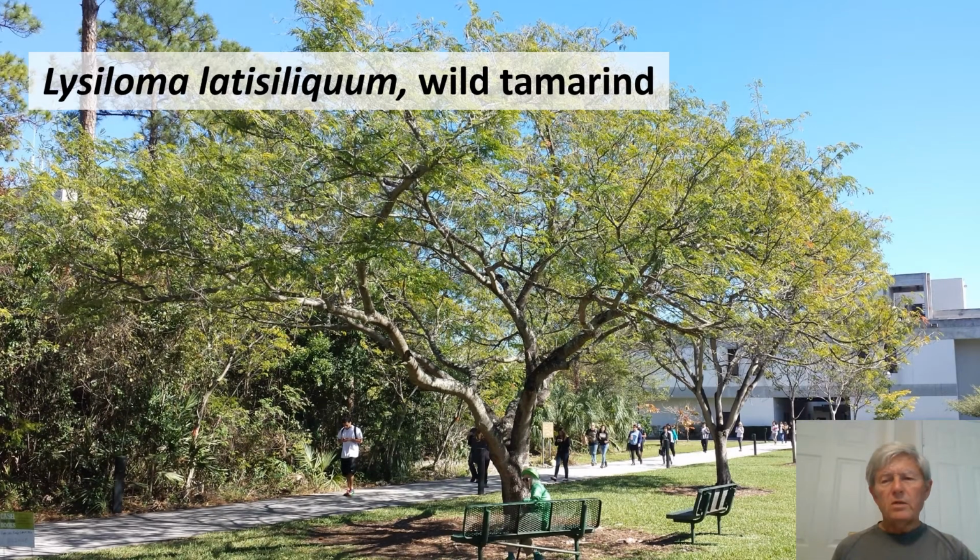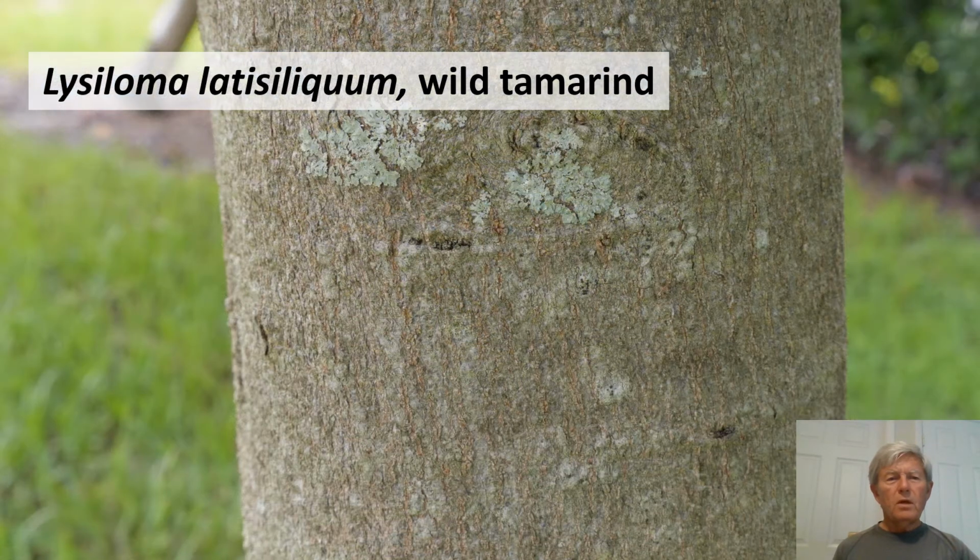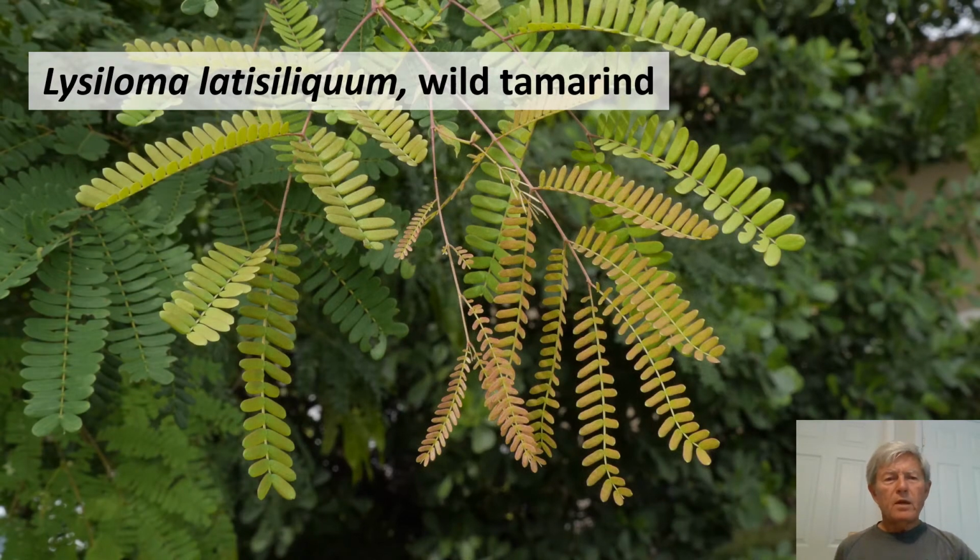Next species is Lysiloma latisiliquum, for which the English common name is wild tamarind. It forms a medium to large tree and is frequently grown in South Florida, as well as occurring in native areas. The Lysiloma latisiliquum has a smooth bark, which is gray. The leaves of this species are bipinnate, which means they are compound twice. Let us see that in detail.